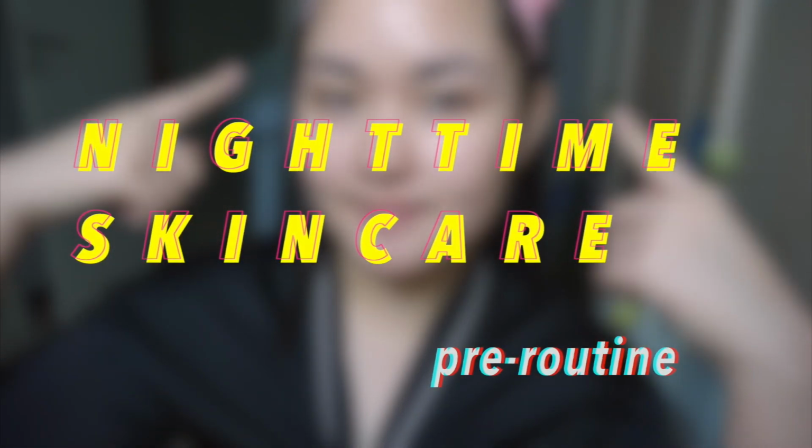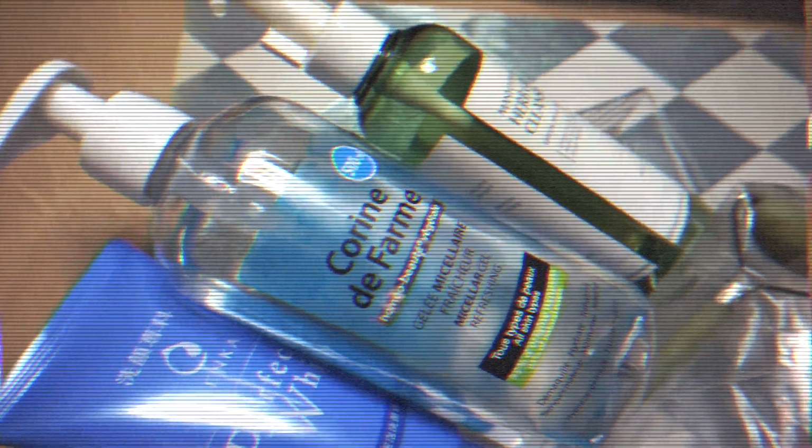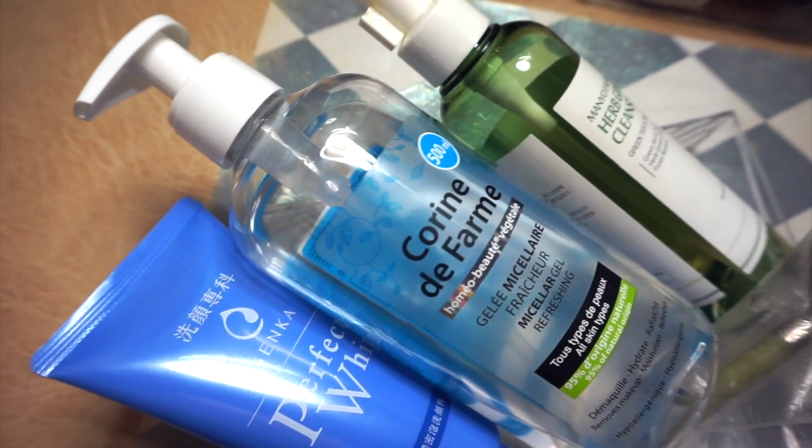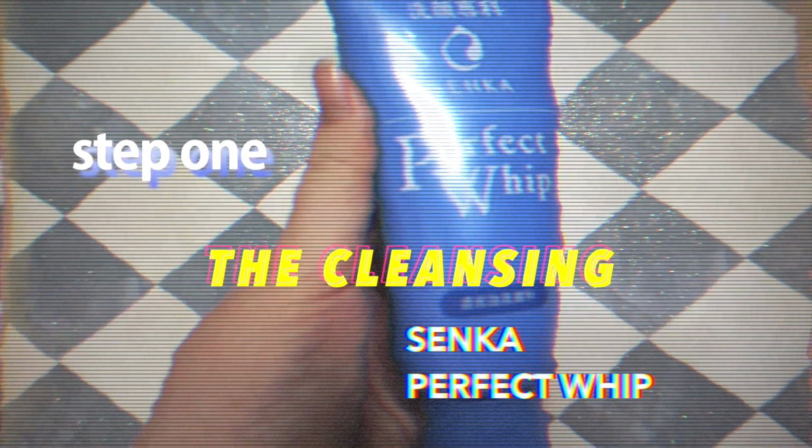Today I will be talking about my skincare routine for the nighttime. Okay, first of all, we have the face wash, we have the micellar gel, we have the cleansing oil, the Herb Manyo factory cleansing oil. I've been using Senka Perfect Whip for almost a year now and I love it. It is like the first face wash that does not break me out or dehydrate my skin.